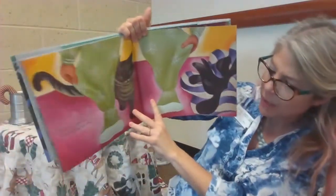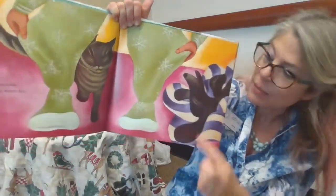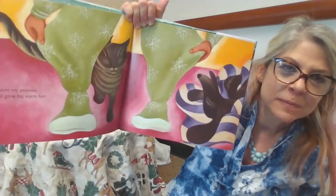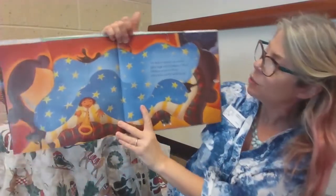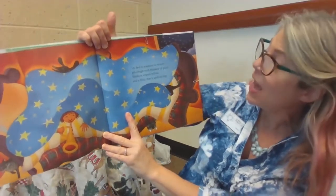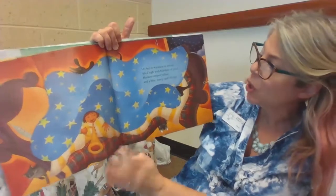I know my pajamas will grow big, warm feet. Do your pajamas have feet like this? Sometimes. What do they feel like? See, my bed is warmest in winter, piled high with blankets of plaid, blankets striped yellow, and a blue starry quilt on top. What do things feel like for you when you cuddle into your bed? I love to be warm too and all snuggled up.